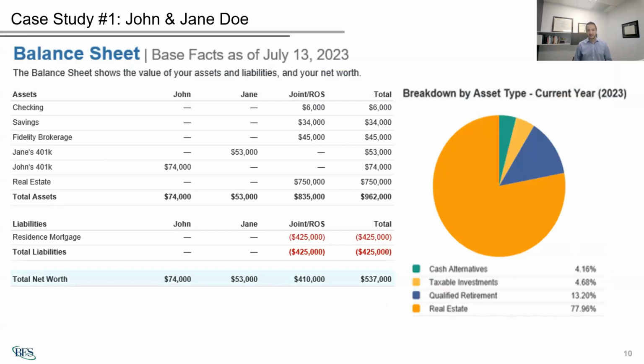And their main asset right now, which comprises almost 80% of their net worth, is the real estate that they purchased a couple of years ago. They got lucky right before the pandemic, so the prices went up, and they have a low mortgage here. So their main goal at this point, now that they also have their real estate, is to really build up their 401ks and save for retirement.